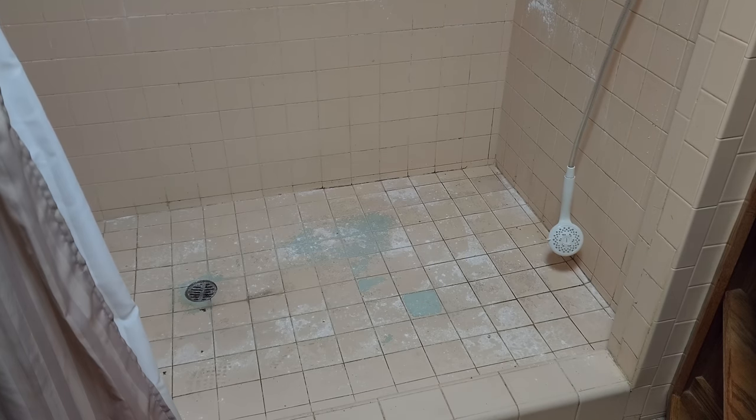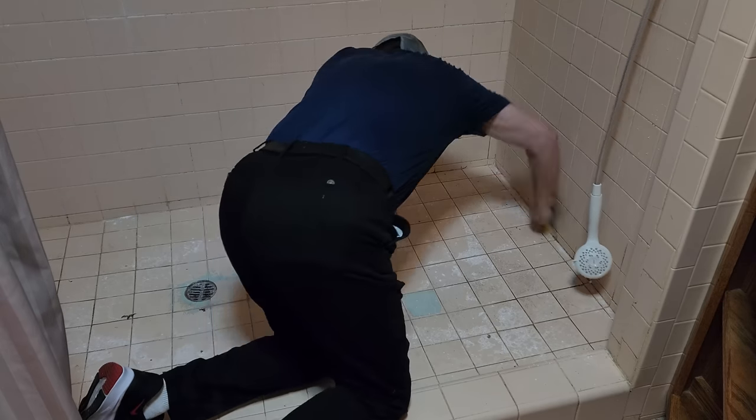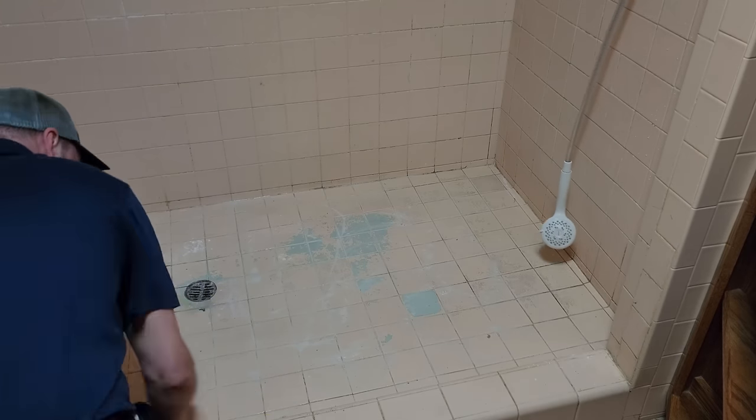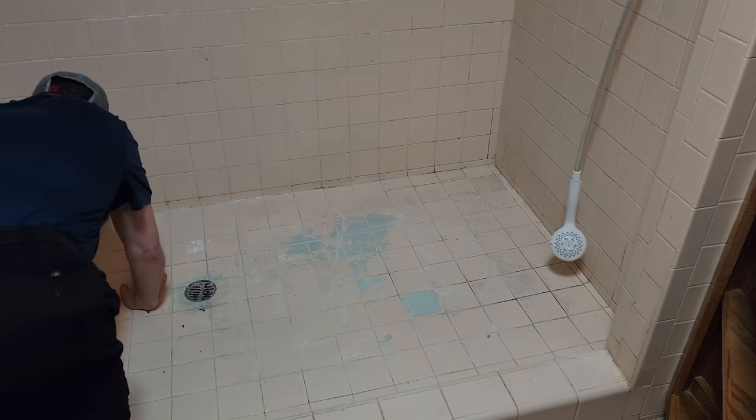The shower was difficult. You see those black lines where you would expect grout to be? That's not really grout. It's actually the tiles are either one piece with indents, or the grout has just worn off over the years. So those are just little indents and divots between the tiles.